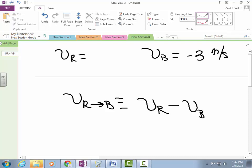And I said that red's speed is twice that of blue. But which direction is red moving? To the right. So therefore, its velocity should be +6. So from our perspective, we see red move at a velocity of 6 meters per second, correct? What does blue see?